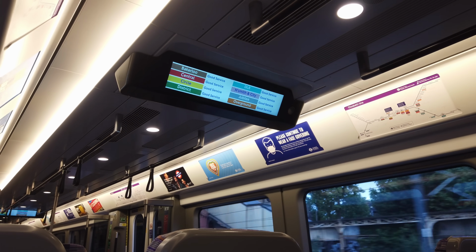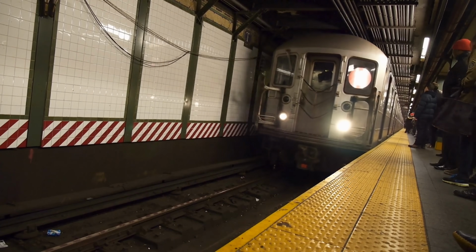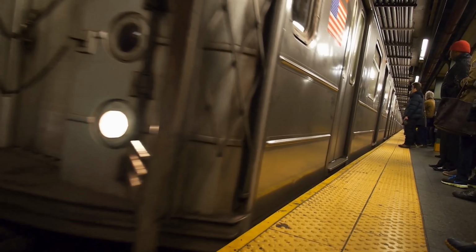Of course, as always, the screens that show you which lines are having a good service or which lines might have delays are really useful, and they were even helpful to me while I was riding around London when the subsurface lines were having a lot of delays during my stay. I can imagine a screen like this being really useful in a city like Madrid or New York, where you have a lot of different potential routes you can take to get between one station and another, and knowing that one potential route is delayed would direct you to take a different one.